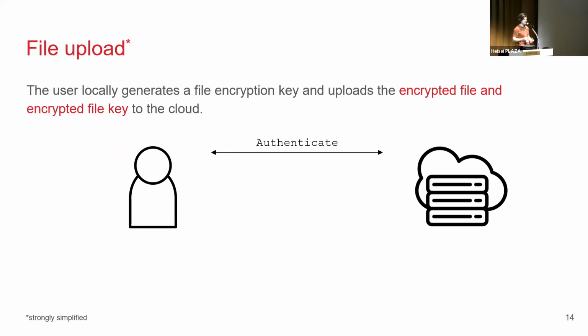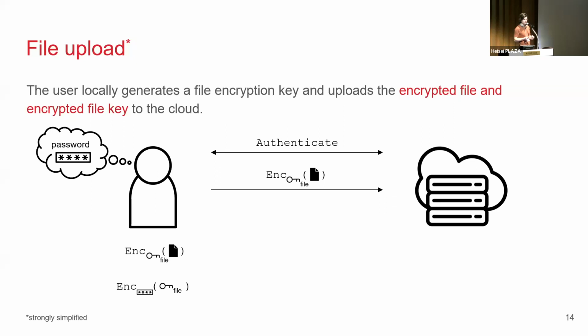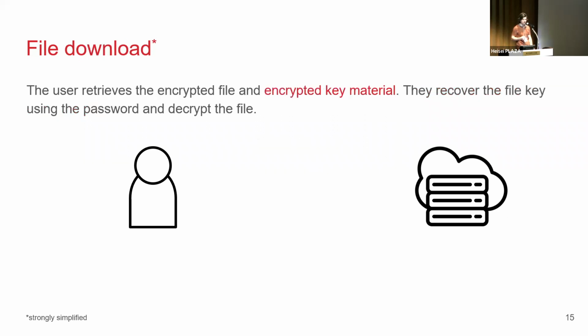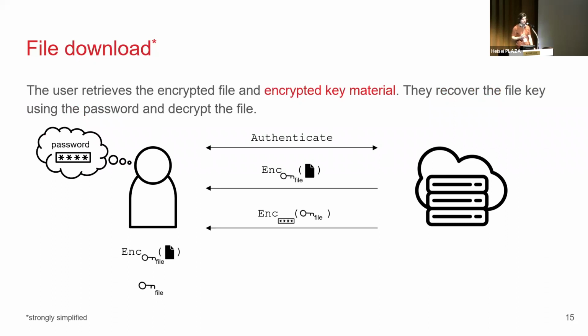A registered user can then upload a file in the following way. It first authenticates to the server, and then for a new file, picks a key specifically for that file, encrypts the file with that file key, and uploads the encrypted file to the server. But the user also uses their password to encrypt the file key and then uploads this encrypted file key to the server. Again, the reason for doing this is that we want to be able to access this key material also from another device. And that works as follows. The user on this other device authenticates again to the server and then fetches the encrypted file. But it also fetches the encrypted file key and then uses their knowledge of the password to decrypt the file key and use that key to decrypt the file.